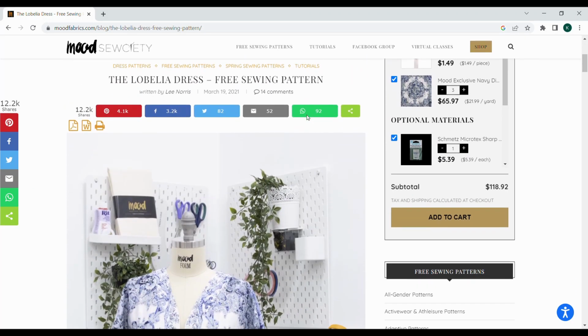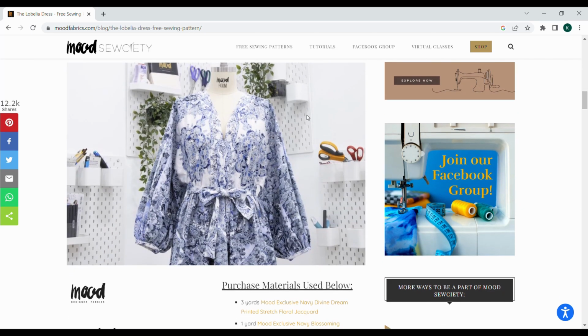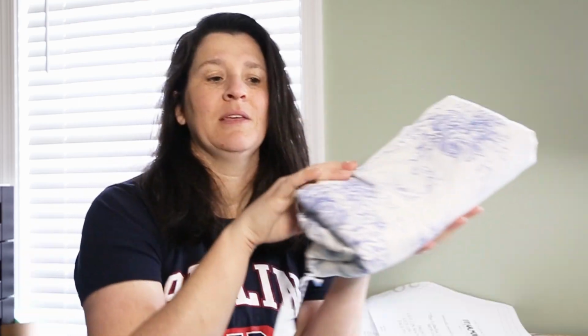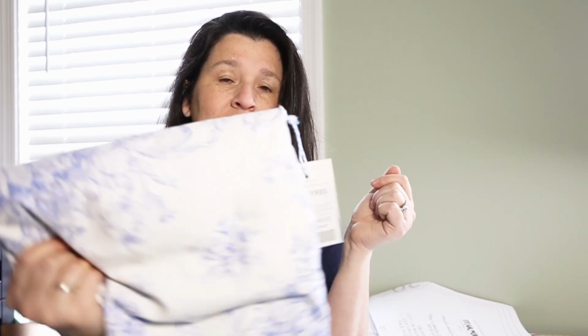But I ran across this dress pattern called the Lobelia pattern. What I loved about this was that it looks like it kind of has a kimono top to it, and it has some poofy sleeves. I'm not a big poofy sleeve girl, but I think I could be convinced, so we're going to give that a shot. It didn't look overly complicated when I pulled up the pattern. Not only that, but the example that they made is this cool blue and white paisley pattern, and I immediately remembered that I had the perfect bed sheet for this. A few months ago, I found this king size sheet in this blue floral pattern. It's huge, and I think it's going to be perfect for this project.